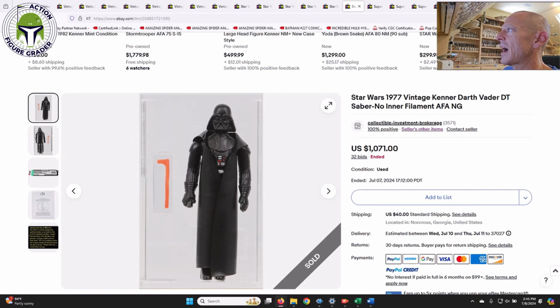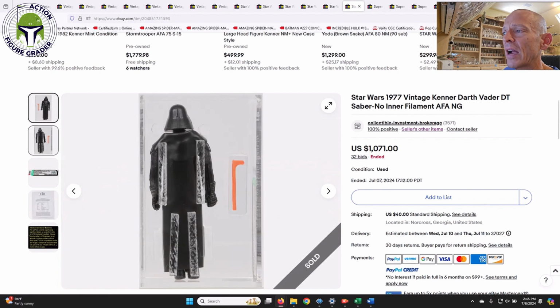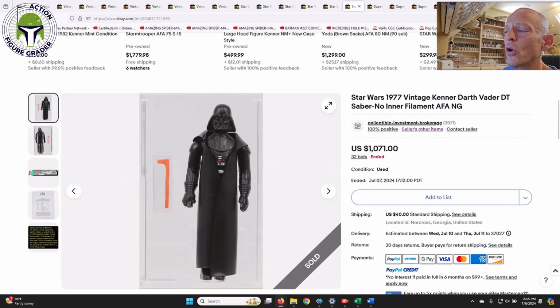Next up, we've got some items from CIB. Really just one, but it's a beauty. This is a no-grade telescoping saber Darth Vader archival case. And the reason it got the no grade is because of the inner filament missing from the double telescoping saber. Obviously, if it had the inner filament, it would get a grade, and it would go for a lot more than what it went for.